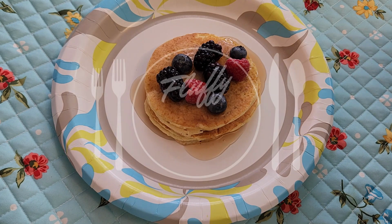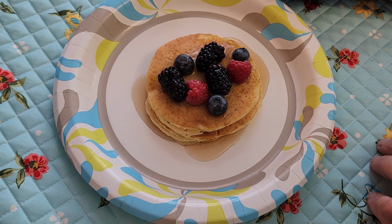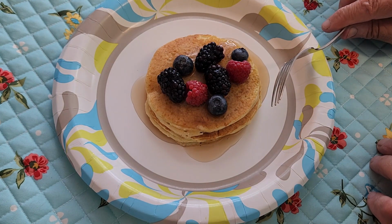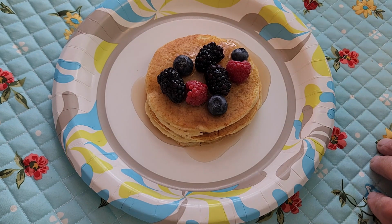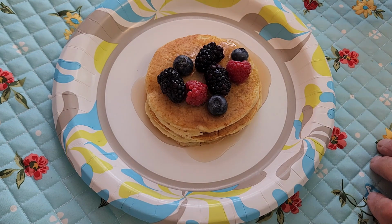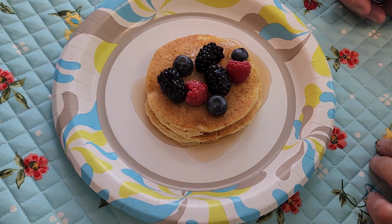Today we're making some of these fluffy coconut flour cottage cheese pancakes. Yeah, that's right, you heard me. Cottage cheese pancakes. Now I hadn't made this in a while, and I plan on making it again very, very soon. And then I ended up topping it off with some fresh berries. My choice was blueberries, blackberries, and raspberries, and a little bit of sugar-free Vermont maple syrup. Not the best choice to have, but it was the only one I had on hand. And yeah, so why don't we just go right into the recipe and enough jibber jabber.